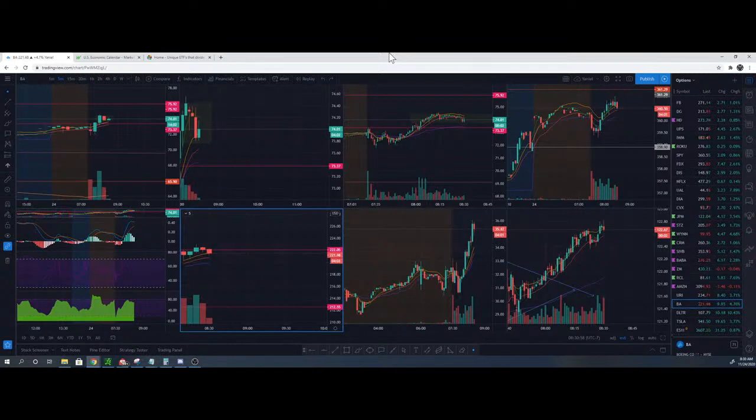Anybody get the new iPhone yet? iPhone 12 Pro? If so, how do you guys like it? Because I'm really contemplating on getting the Ocean Blue. It's just a really nice color.